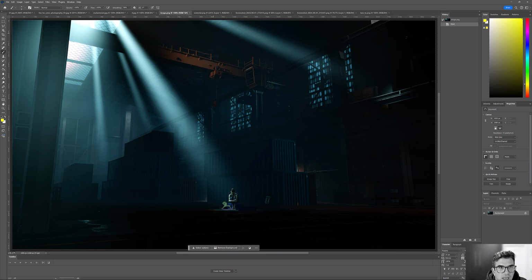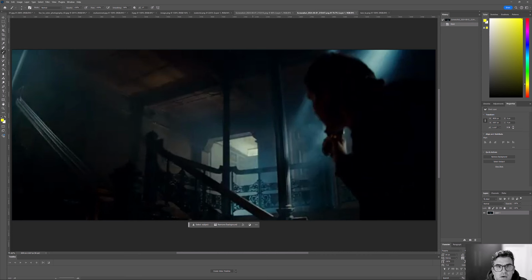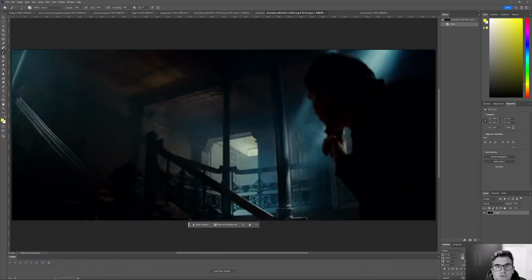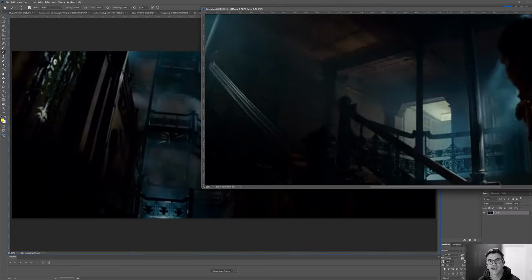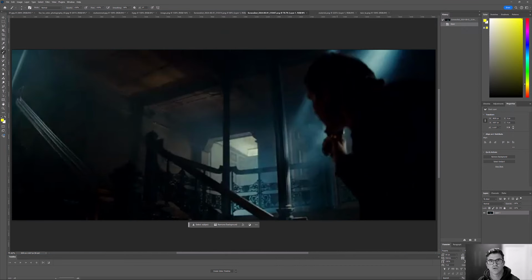All right. So next up, we've got this one. We've got some reference from Blade Runner, I believe. So again, kind of a similar Fan Ho approach. Oh my gosh. Photoshop drives me nuts with this sometimes. You can't just slide tabs around.